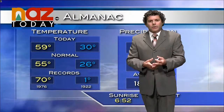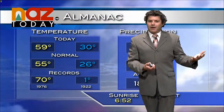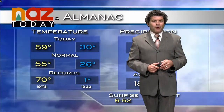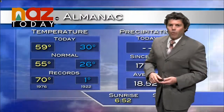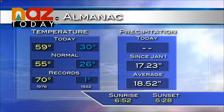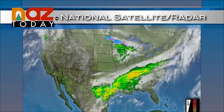The wind was blowing obviously out of Pulliam Airport, keeping it a little well mixed because up there at the Grand Canyon, 15 degrees was our early morning low. 18 was at Belmont, and let's see, what else do I want to tell you about that? Not much. Okay, here's a look at what's happening across the nation.